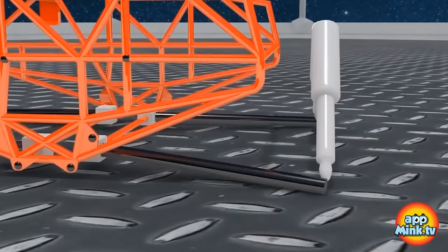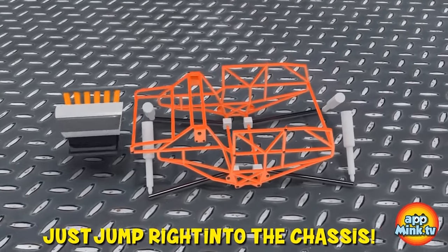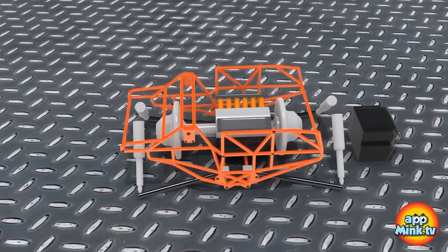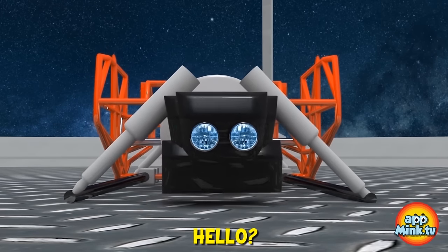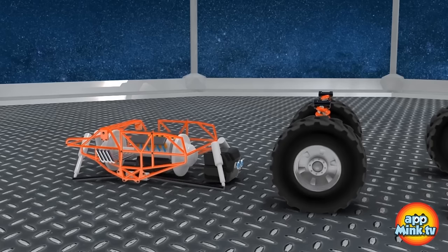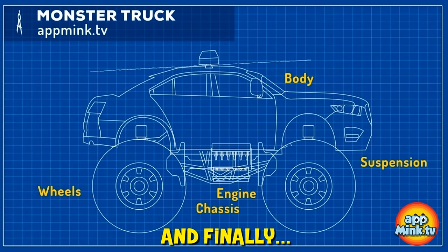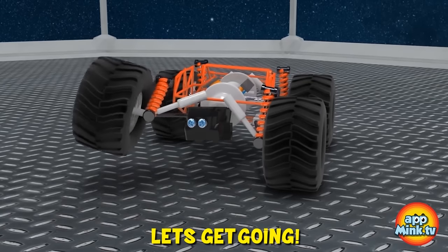Looking good. And now, the engine. Just jump right onto the chassis. That's it. Hello? All right, that looks great. And finally, the cabin. Let's get going.